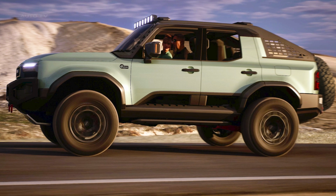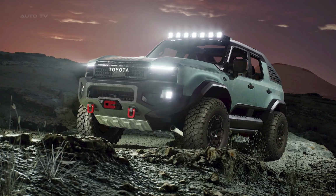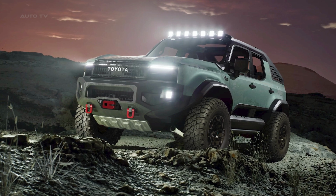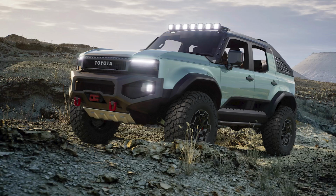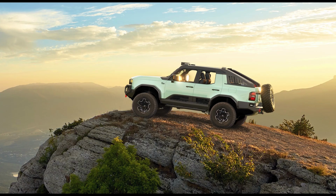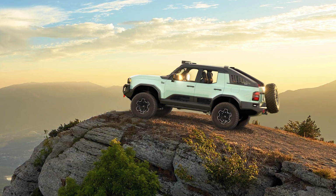Now, here's the really interesting part. This concept looks production ready. Sure, Toyota's calling it a prototype, but everything from the body stamping to the engineering solutions screams, we might actually build this thing. And with the success of vehicles like the Bronco and Wrangler, there's clearly a market for premium open-air off-roaders.